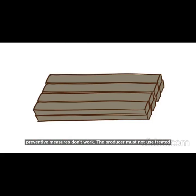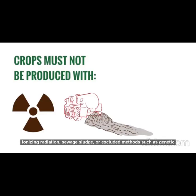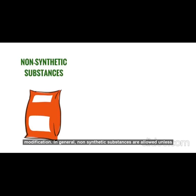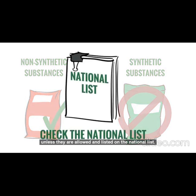The producer must not use lumber treated with prohibited materials for new installations or replacement purposes in contact with the soil. Crops must not be produced with ionizing radiation, sewage sludge, or excluded methods such as genetic modification. In general, non-synthetic substances are allowed unless they are explicitly prohibited, and synthetic substances are prohibited unless they are allowed and listed on the National List.